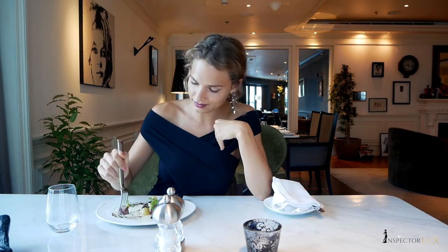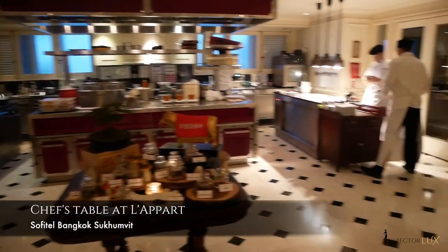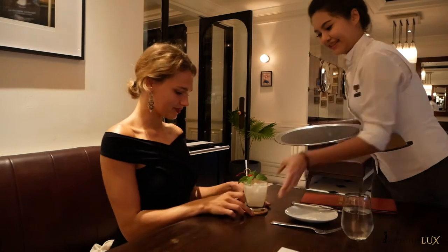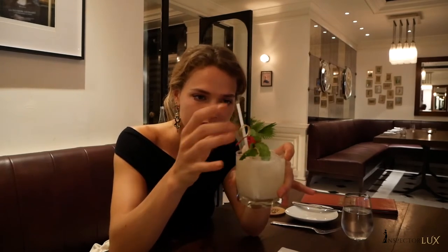Enjoy my evening in the chef's room. So my favorite alcohol is gin, and this is a lychee gin cocktail, and it's absolutely amazing. Now I'm being entertained by the kitchen since I'm at the chef's table here.